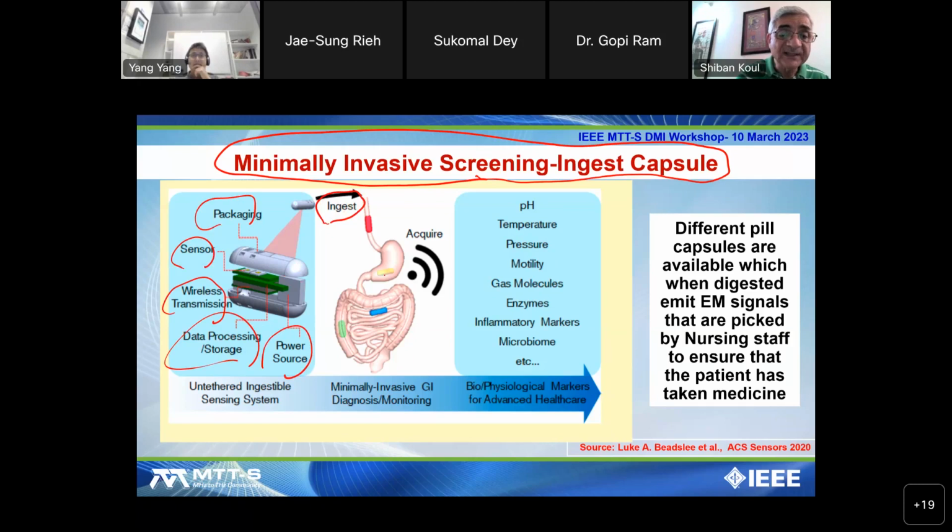You swallow it, it can image your entire GI tract and then send these pictures outside so that you can see where the problem is. It also helps us to measure pH, temperature, pressure, motility, gas molecules, and enzymes, so that all the parameters in the GI tract can be monitored.